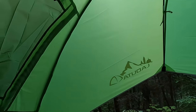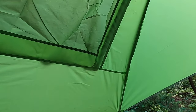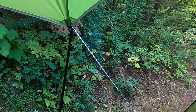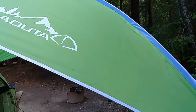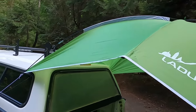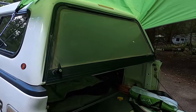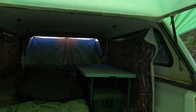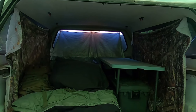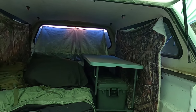Lots of room up inside here. It's got a window or vent if you want to use it. Spiked down over yonder here. And covers the truck nicely on the back side. So you can open up the canopy and we can go on inside. I'm going to set up the bed area. Got the table.